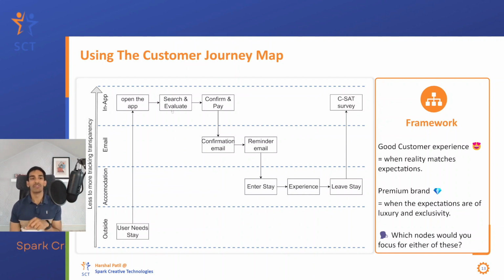Now think of the search and evaluate node for exclusivity and luxury. When you are showing your list of hotels, do you want to show the biggest number as the price of the hotel and make people index on the price? Or do you want to hide that because that's something that you are implying does not matter to a premium brand or a luxury traveler? There are a few ways for you to play with this experience.